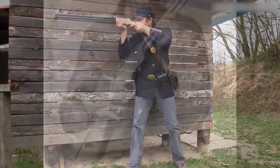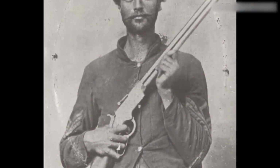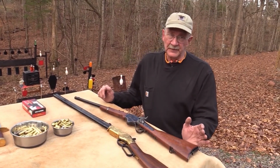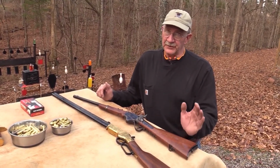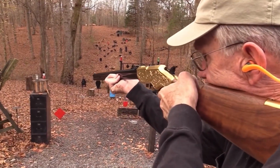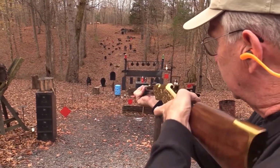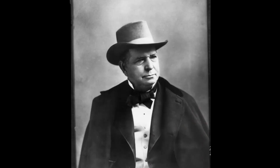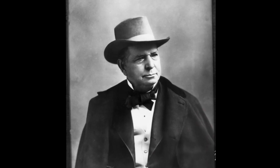But after sales started rising, Benjamin Henry naturally wanted to earn more and sought to increase his stake in the business. At some point, he even attempted to take full control of the company. However, Oliver Winchester managed to outmaneuver him. He reorganized the company and this time named it after himself, Winchester Repeating Arms Company.